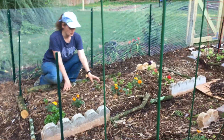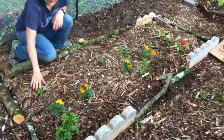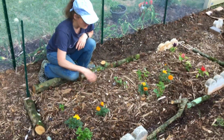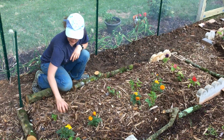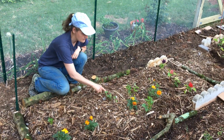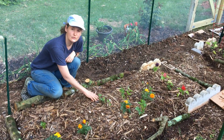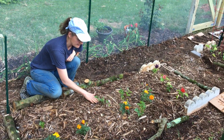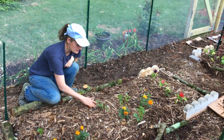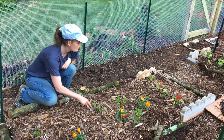This is celery root. Now celery root is supposed to be easier to grow than regular celery. They have this a lot in Europe because they don't grow the regular celery like we have here. The root celery, I'm also using that in place of potatoes. It comes out really good to roast it, or you could do almost like a mashed potato, but do a mashed celeriac or celery root. So that's what I got going over here.